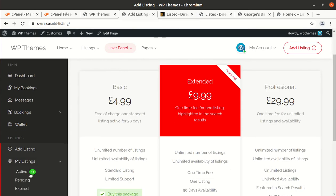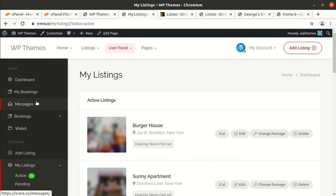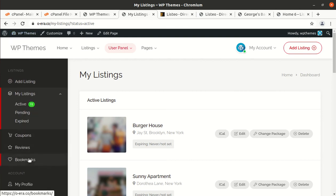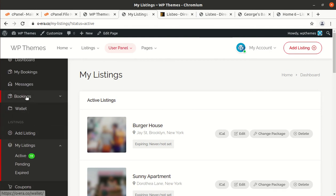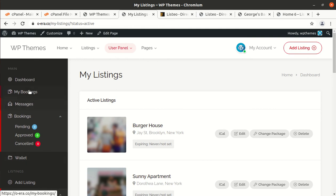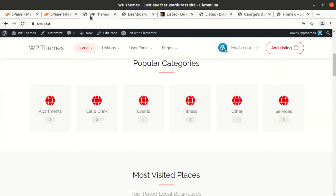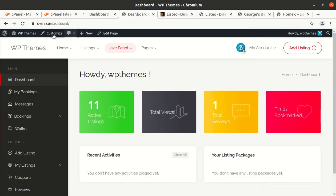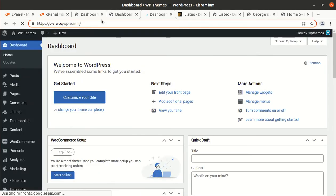And for a listing website, it is really good that it has got all the features for users as well. And you can see all the my profile, bookmarks, coupons, my listings, add listings, wallet, bookings, pending, approved, and all such things are here. So you can use this theme for user features. And now again I'm coming to the dashboard and the website view. Okay, so let us take a look at the website again.